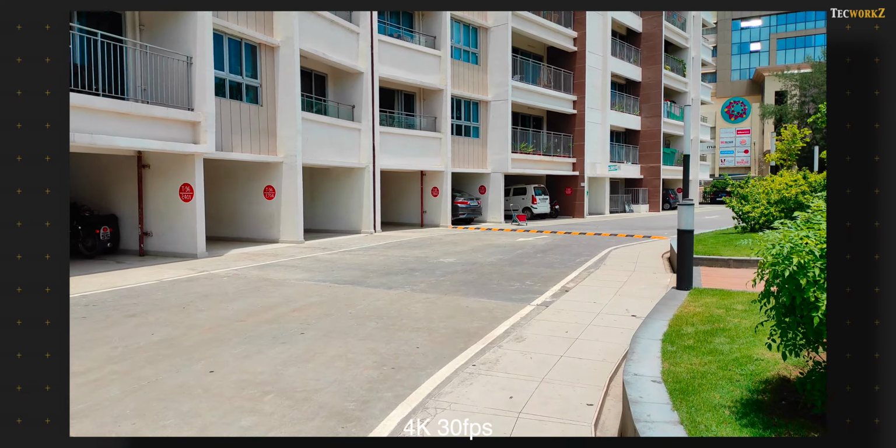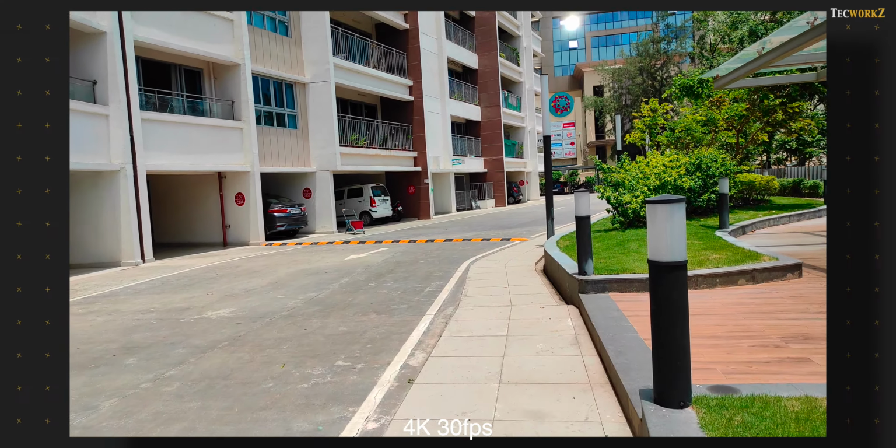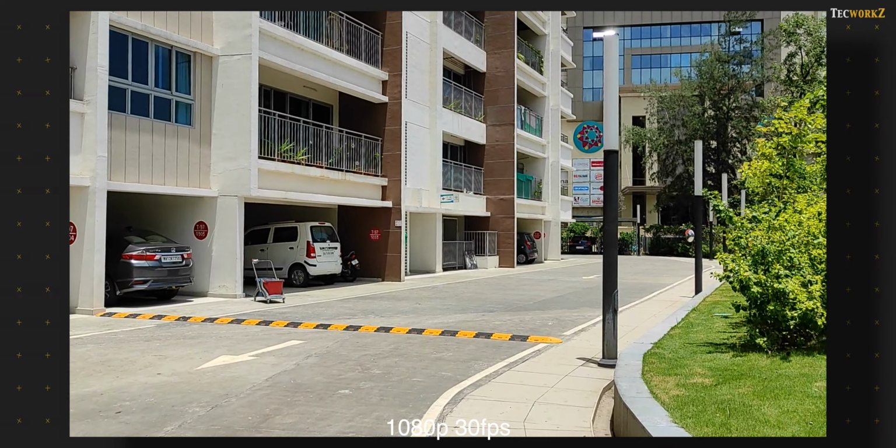I am not deliberately shaking the camera or anything like that. I was just walking normally, and this is how bad the 4K video turned out. If you want electronically stabilized videos, you will have to drop the resolution down to 1080p at 30 FPS. These videos, while not as sharp, still look good because of how smooth they are.